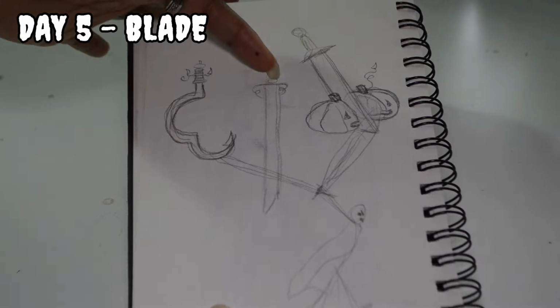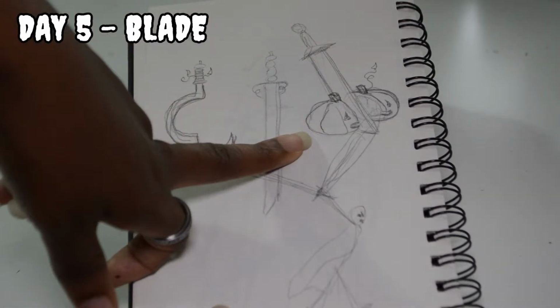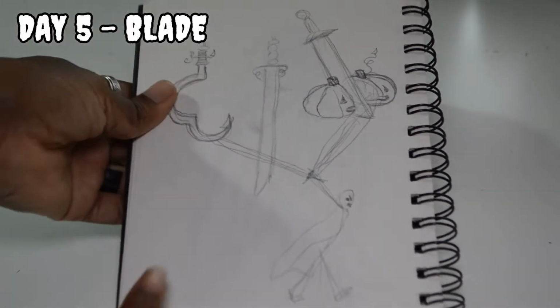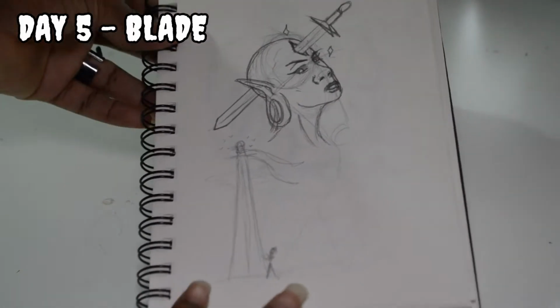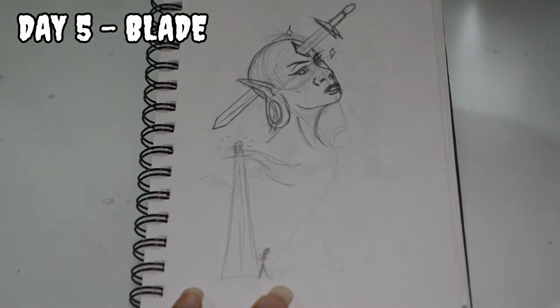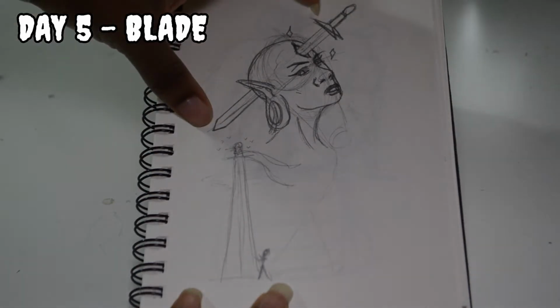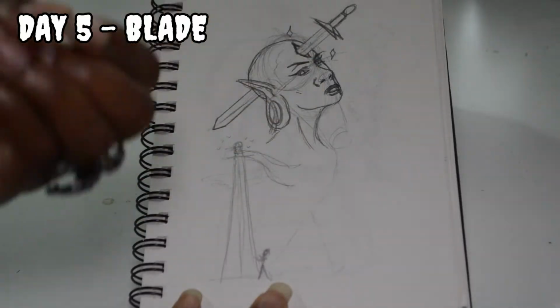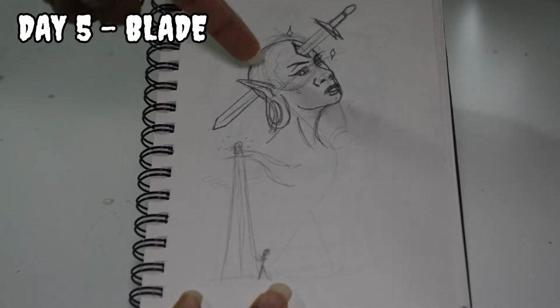So I started doing that here, and then we have a pumpkin cut by a sword, and then someone swinging a sword. I just could not figure out what I wanted to do for this one. And then I did some more sketches here. I really liked how this one was coming out, but it just didn't seem like it really showed the blade aspect of it. And this was really just inspired by Steven Universe and how they can spawn their weapons out of their gems. This is kind of where the idea came from.